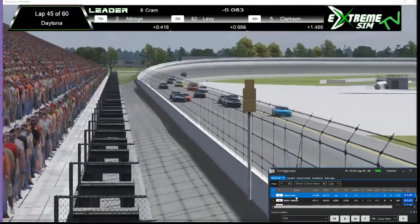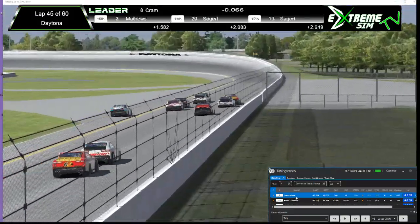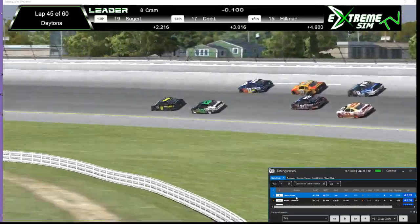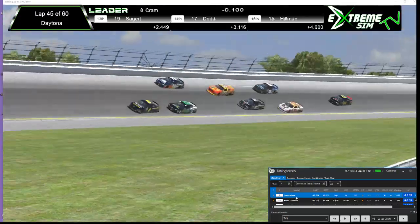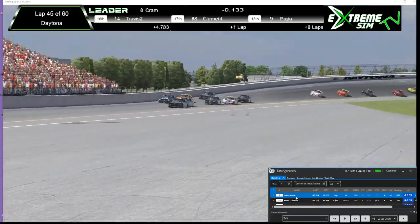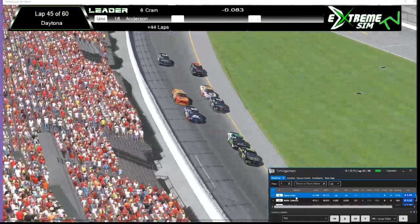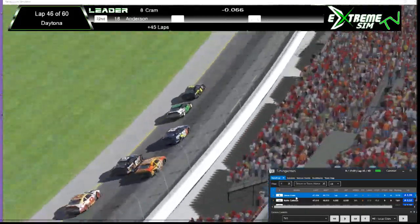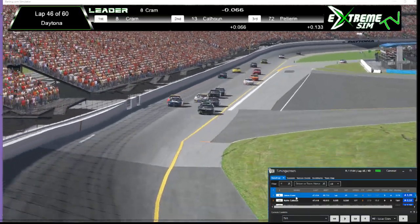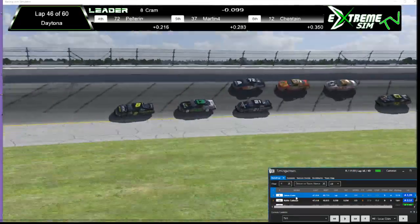The question is going to be, what does Lucas do at this point? Does he jump up and try to block the outside line when they do get a run, or do they tuck down around there with the first? We'll see what he decides to do, season 22 against Keith right there on that track marker.